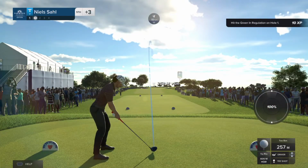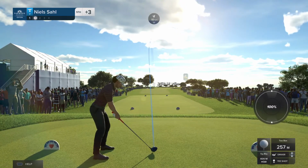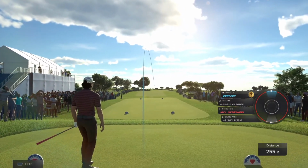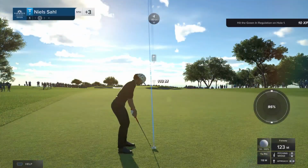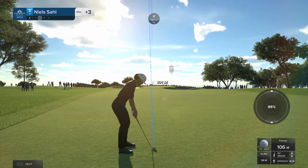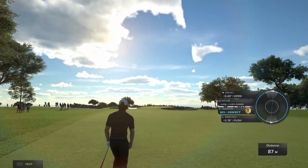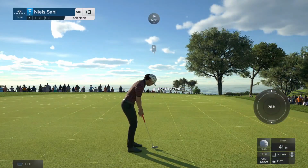Let's catch up with play down on the opening hole. And let's see what he can do here today. Playing this one about 130 yards out. Okay, clubbing down. An opportunity for a birdie here.